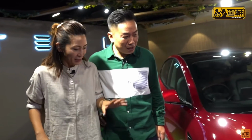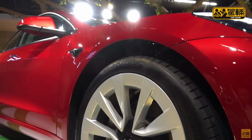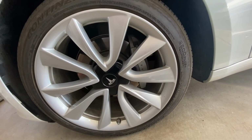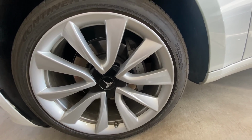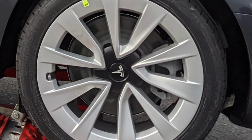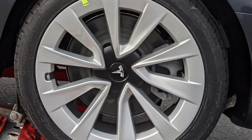You can upgrade, at least on mine, for $1,500 to get the sport wheels. And I really like the look of the ones that I have on the previous version. It's debatable on the new ones. Some people like them, others don't. It's just personal preference.